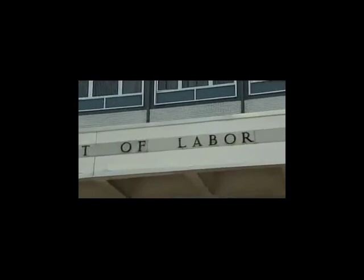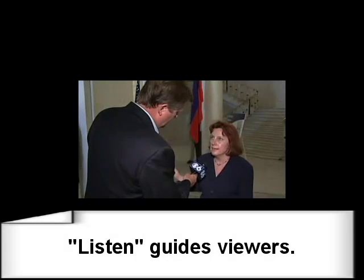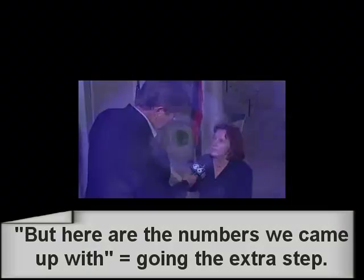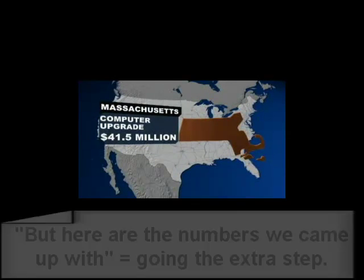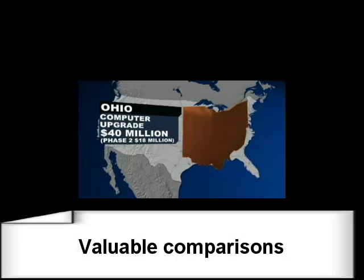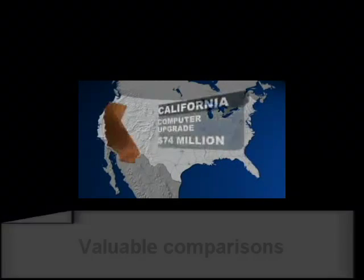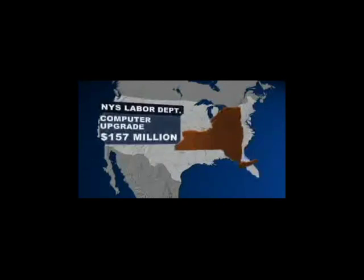Commissioner Smith says New York compares favorably with other Northeast states when it comes to the cost of this project. Listen. $157 million sounds like a lot of money, but it's actually pretty typical of what the Northeast states are spending on modernization. But here are the numbers we came up with for comparison. Massachusetts, $41.5 million to modernize. Ohio, Phase 1, $40 million. Phase 2, $18 million. Iowa, $17 million. California, $74 million. That's a lot, but still less than half the New York price tag.